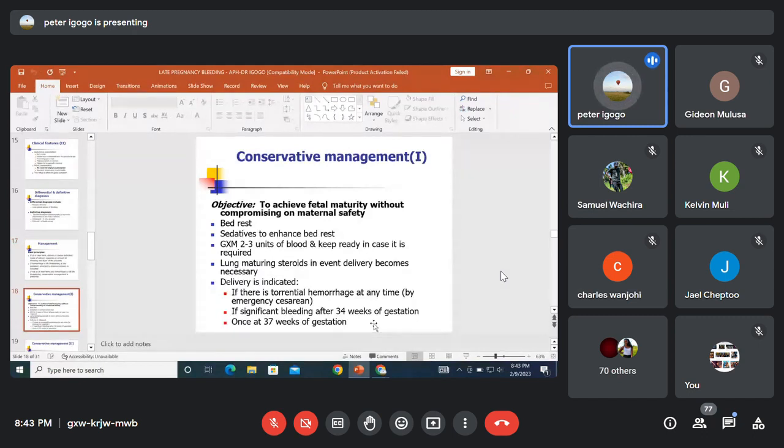So conservative management, what are the objectives? You want to achieve fetal maturity without compromising maternal safety. Put this mother on bed rest, give her sedatives, you remove blood for grouping and cross-match and keep about 2 to 3 units ready, just in case the mother bleeds again and goes into shock. You can give lung maturing drugs.